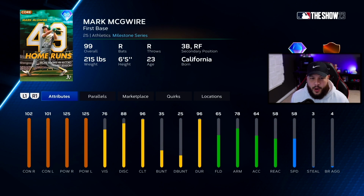Coming in at number 2, I'm going with the brand new legend, Mark McGwire, max out power. Of course, Mark McGwire was going to have max out power against both sides. 102, 101 contact is still very good. 96 clutch, again a little bit on the lower end than the actual contact, but I mean, power from a first baseman, that's exactly what you need.